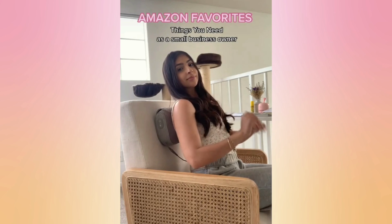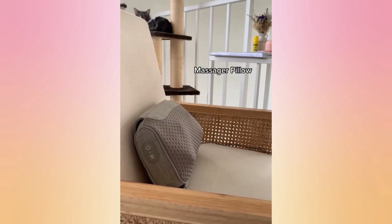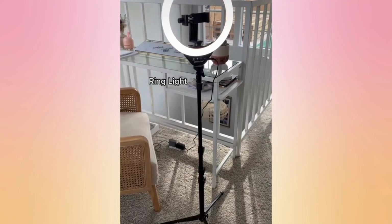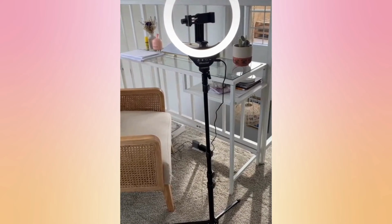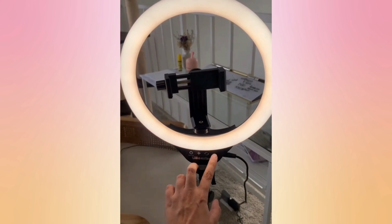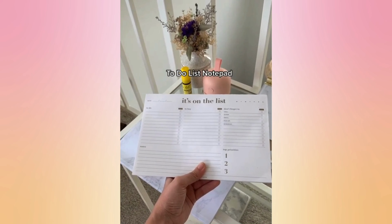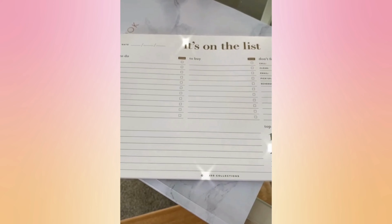Amazon favorites, things you need as a small business owner. This pillow back massager is my saver. After making resin art all day or working from my laptop, my back is in pain and all I need is a massage. And let me tell you, this pillow does the job. A ring light with tripod, it's not a secret for anyone, but this is the best tool to provide high quality pictures and videos to advertise your business. This to-do list, not bad to respect deadlines. I love how this one is organized in different sections.